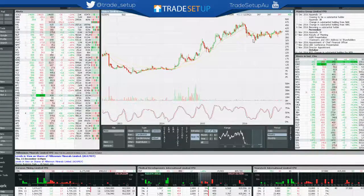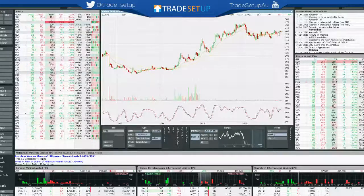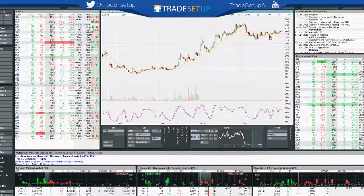It's had a good move up here. It's holding some higher lows, but it's just headbutting up against, say, 410. Now, if it can push up through and continue on, get a bit of a head of steam and push up through 410, you might get a bit of a spike up to 475. But we'll see how that plays out.